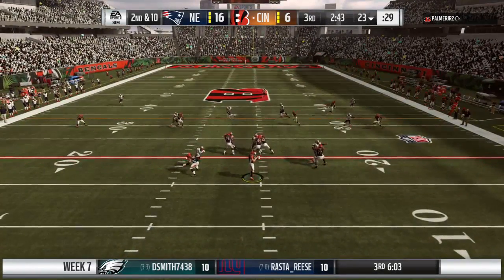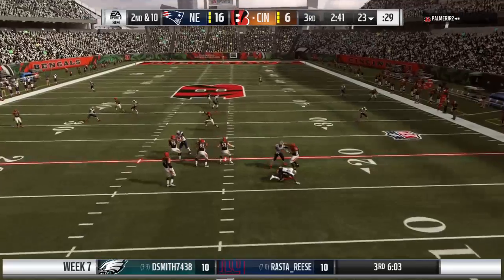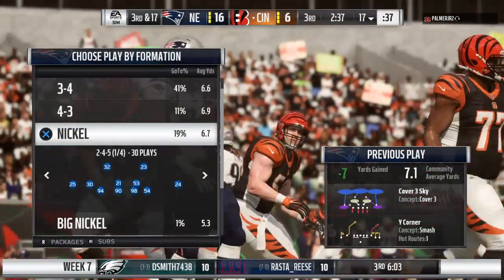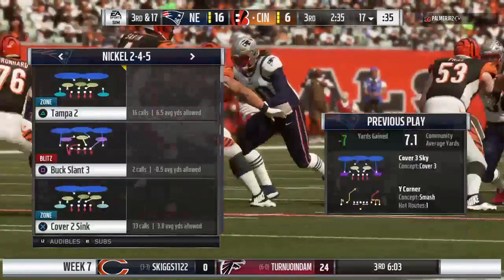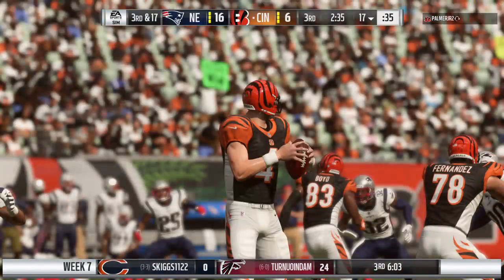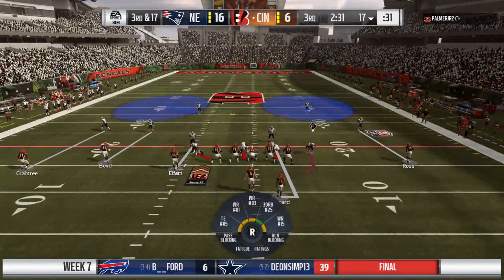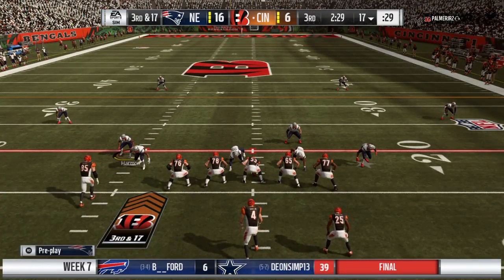And this time, contact and another incomplete pass. And he goes down. It's a Patriot sack. Adrian Claiborne. He's the one to get him, and that's sack number 7 for him on the year. This offense in desperate need of a conversion as they come up on third down.